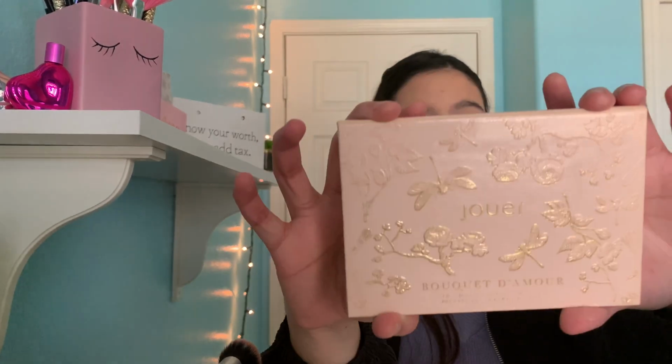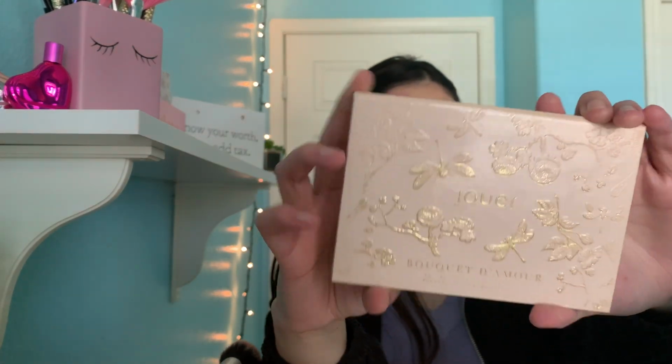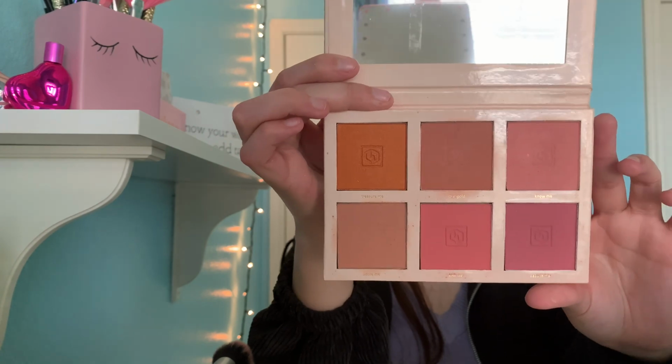I don't know if you guys can see my skin. It just looks so smooth, like right around my cheek area. If I could only pick one makeup product, it would probably be blush. I just love it. So my favorite blush is the Jouer. I have this blush palette, such pretty variety.